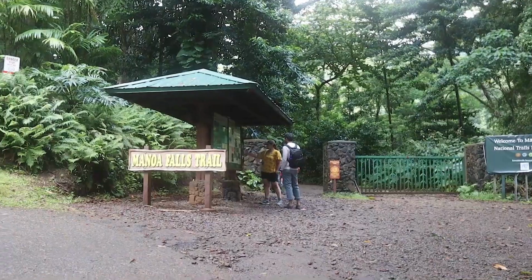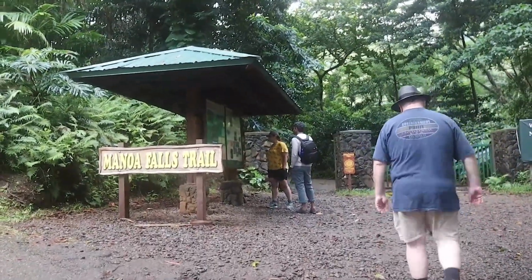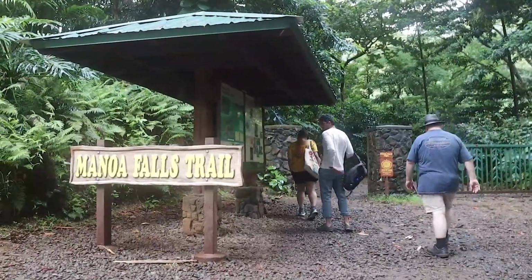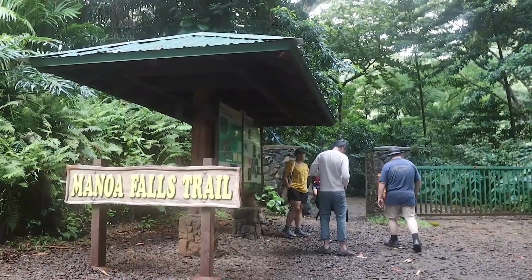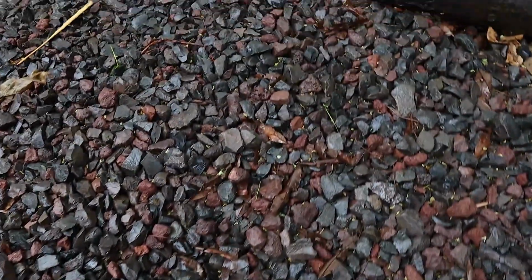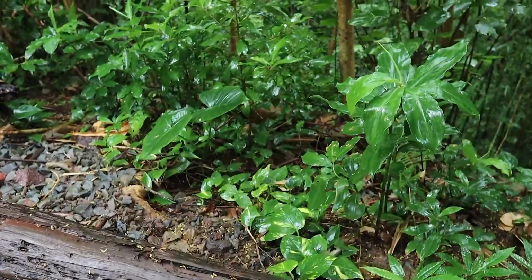The Manoa Falls Trail is just about a mile long, and it's a really easy trail. It's very well marked. It's not too steep. It almost feels like it's paved, but it's not. At the back of it is Manoa Falls, so you get a waterfall payoff after you've hiked in about a mile. It's a mile up and a mile back, and you walk along the stream the whole way.